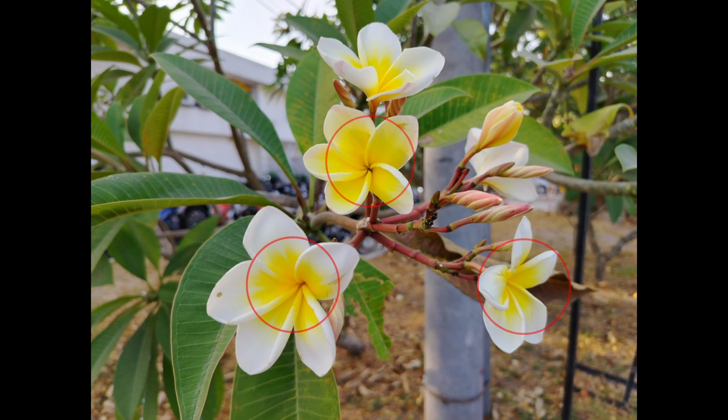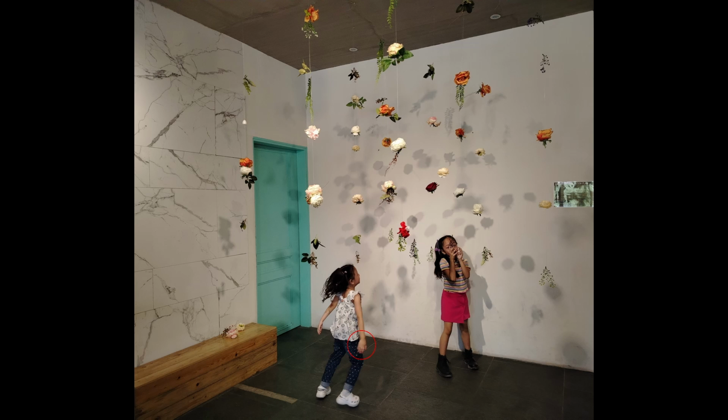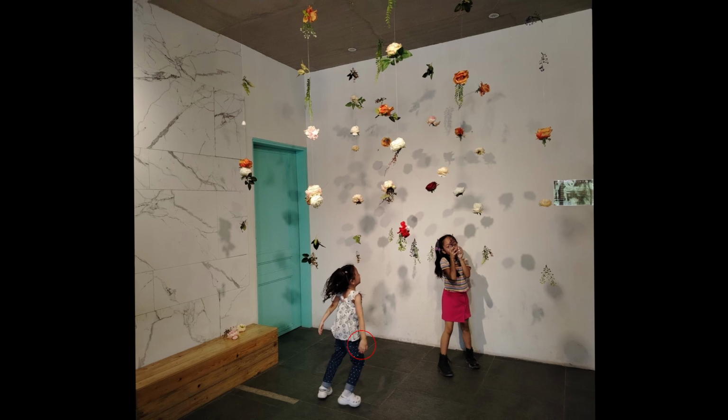In the next sample, the yellow color highlighted has a slight saturation, but overall, the photo is good. Capturing photos of moving subjects surprisingly resulted in minimal blurriness, as highlighted in this photo. It also provides good contrast in this sample.